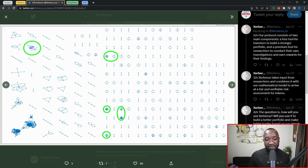Now, in closing here, it says Xerberus takes input from researchers and combines it with our mathematical model to arrive at a fair and verifiable risk assessment for tokens. And so in closing here, what I want to say personally is I think that the free tool is great. Obviously, the paid tool, you'll have to do your own research. And once they actually release that, I'll probably have an updated video providing all the features and highlights that it actually provides.